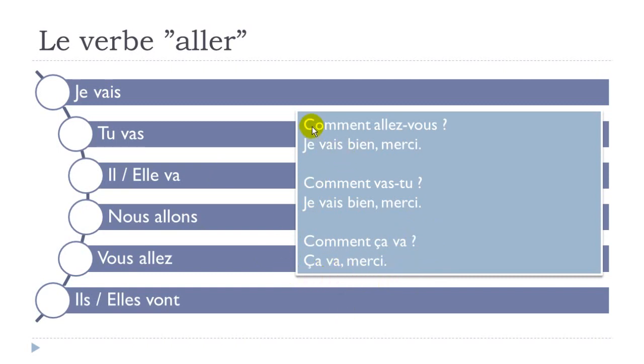So let's read them. Comment allez-vous? Je vais bien, merci. Comment vas-tu? Je vais bien, merci. Comment ça va? Ça va, merci.